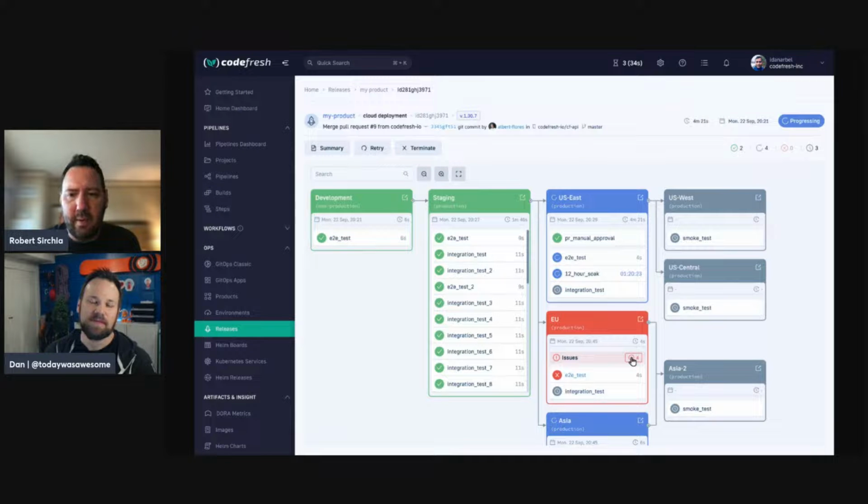So everything here that's represented is actually a Kubernetes custom resource, and it's committed to Git by default, right? The whole Codefresh UI, everything here, is essentially a front end for Git, where we're committing or making pull requests for any changes that you make. The same thing is true of this environment management and promotion flow.